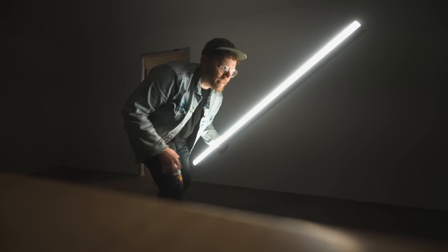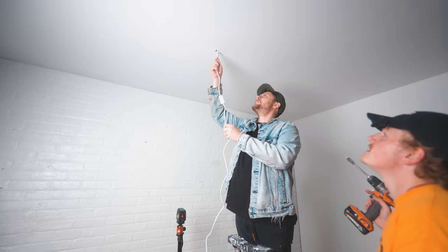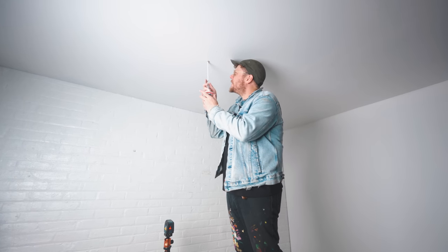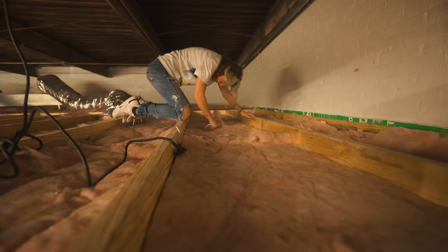Okay, let's mount the lights. With the help of a lot of lasers and some measuring tape, we attempted to get the lights straight. Oh wait, yeah. Well, we should drop it in from the top. Yeah. Okay, we are going to attempt to get this cord through the ceiling. I'm fishing this thing here so Nikki can go up top. Oh, I see ya. We hit that perfectly between two studs. Sick. Got it? Yeah. Got it.